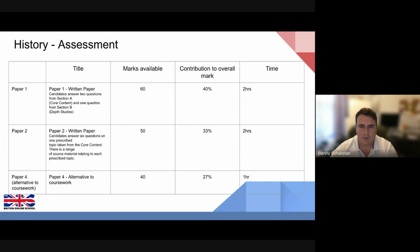And then the other 2 papers are standard written papers full of questions that they will then need to answer regarding what they've studied in class. So you'll see it's splitting down into 2 sections, paper 1, and then paper 2 is a bit more free-flowing, but longer questions as well. The 40%, 33%, and 20% is simply how much it's worth towards the full grade. And both the first two papers are 2 hours long, and then paper 4, the alternative to coursework, is 1 hour. It's stuff like that you need to be making sure you take note of.